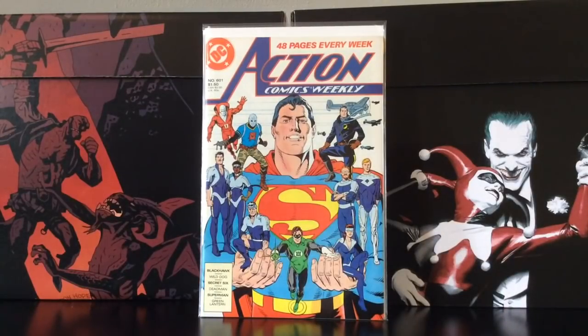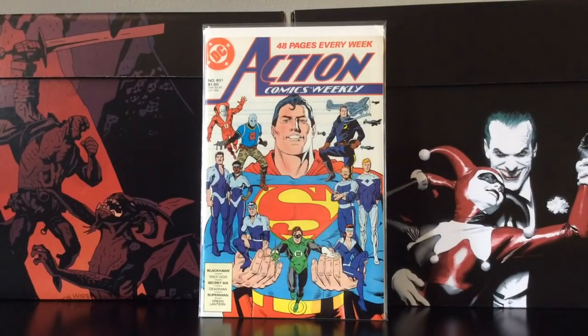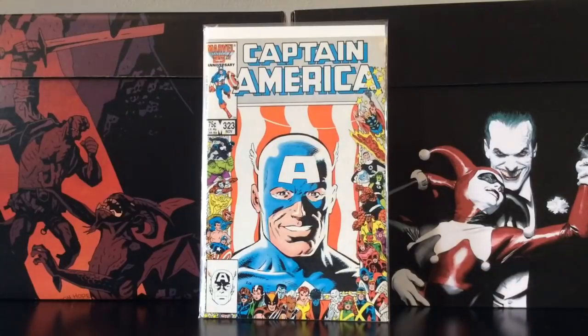Action Comics Weekly, number 601, just some Secret Six modern speculation that was real cheap. Once again, like $2. Captain America number 323. Shout out to Tom Ryan for showing this off in his video. This is the first appearance of John Walker, the guy that goes on to become the U.S. Agent.